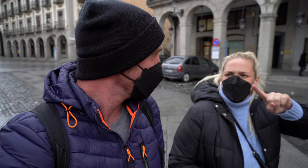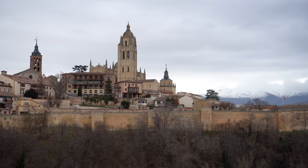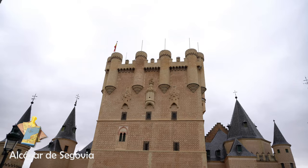All right, we've just finished up lunch, which was delicious. We're on our way now to probably Alcazar, the second most popular thing to do here in Segovia after the aqueduct. It's the Alcazar Castle. Alright, on the far end of the old town. As always, stunning views all around. What's it called? The Alcazar Castle.